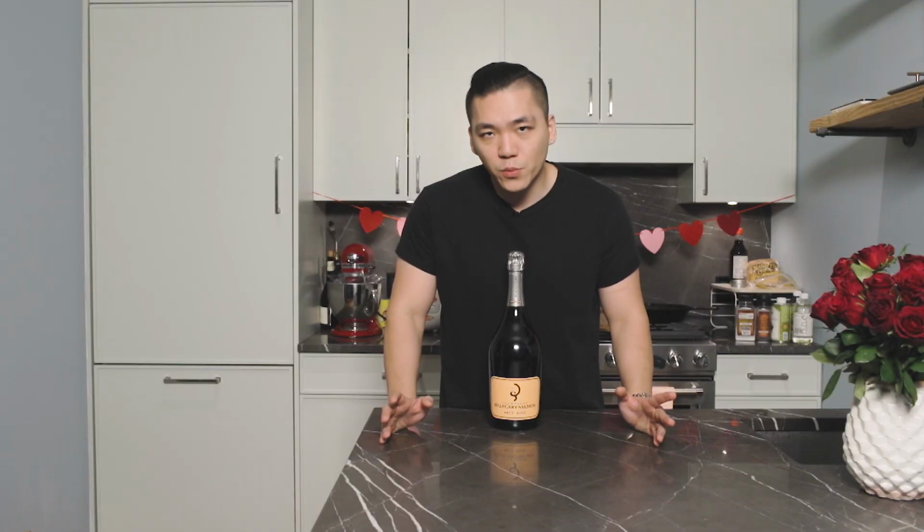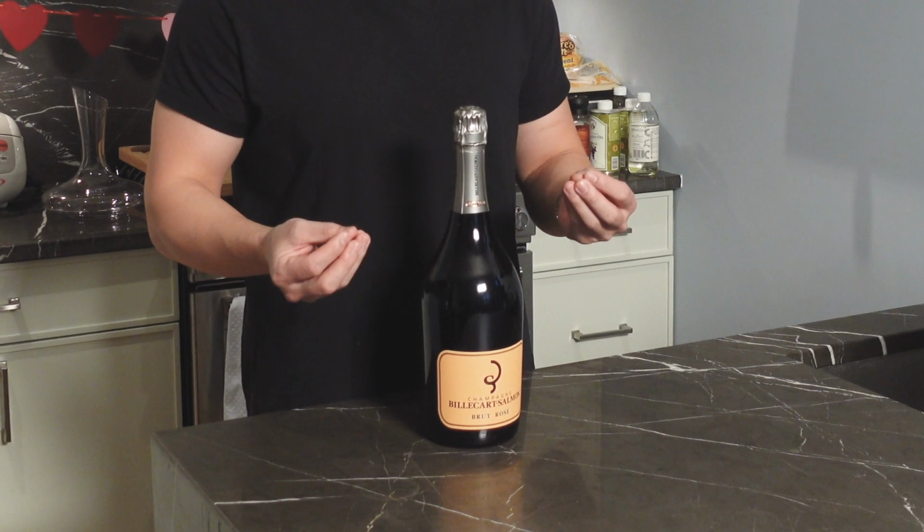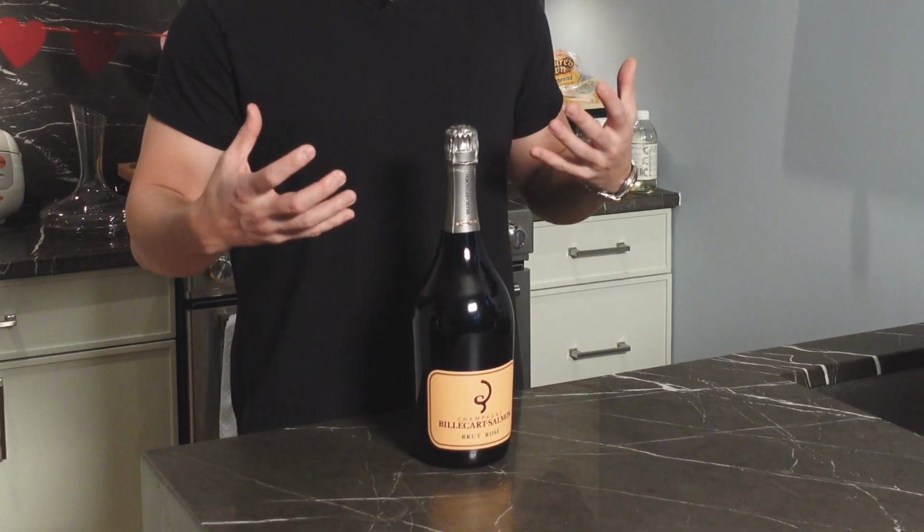And the house of Billecart-Salmon is special in Champagne because even though they're buying a lot of their grapes, they're actually owning most of their Pinot Noir vineyards. The family that owns this winery has been in this business for about 7 or 8 generations. They're actually the longest lasting family-owned winery still in Champagne, as a lot of these houses are bought by large conglomerate companies like LVMH and so forth, right? So it's still a family operation.